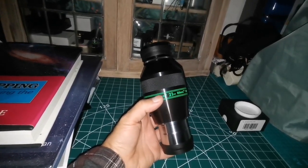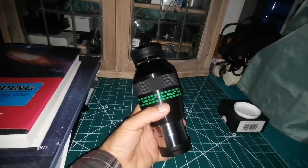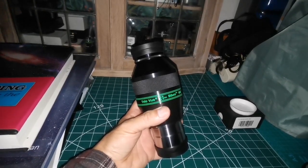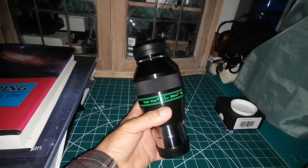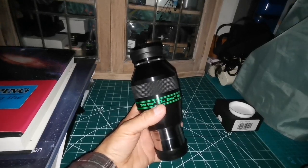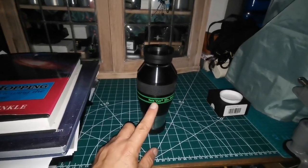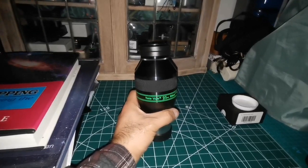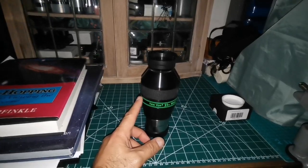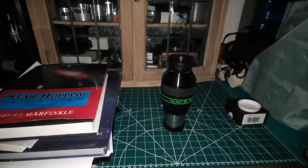The APM will do similar to this, and the Explore Scientific 82 degrees 24mm will actually equal this. A better eyepiece than this, and equal to the Explore Scientific or Maxvision 24mm 82, is the Televue Nagler 31mm. This is not a bad eyepiece, it's a good eyepiece, but it doesn't justify that price. The price of it should be at most 1.5 times the APM, not more. And it's quite heavy compared to that one. Definitely not worth that much.